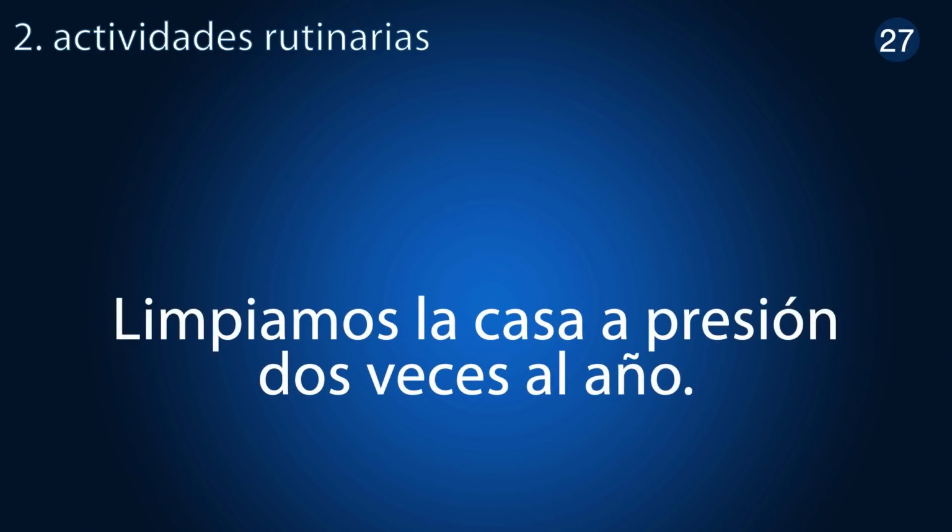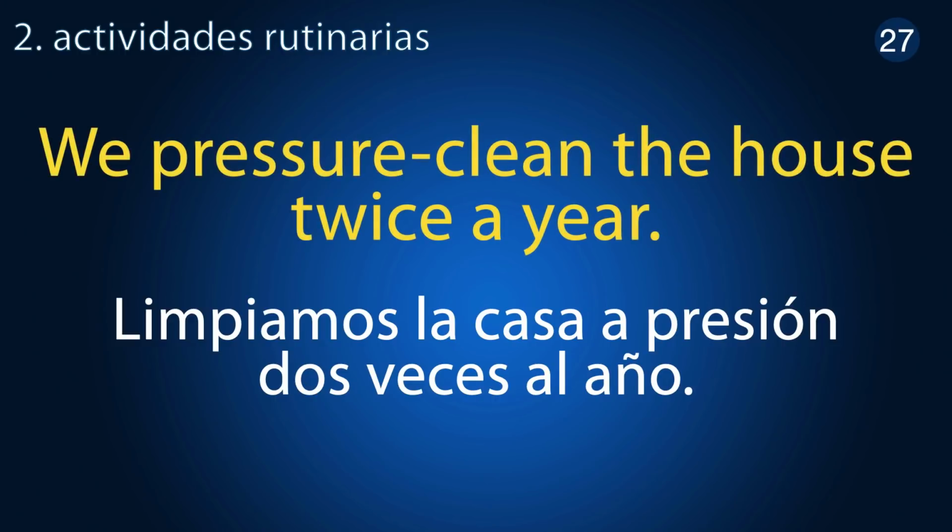Limpiamos la casa a presión dos veces al año. We pressure clean the house twice a year.